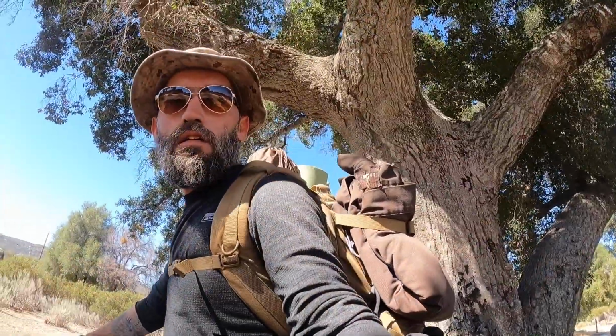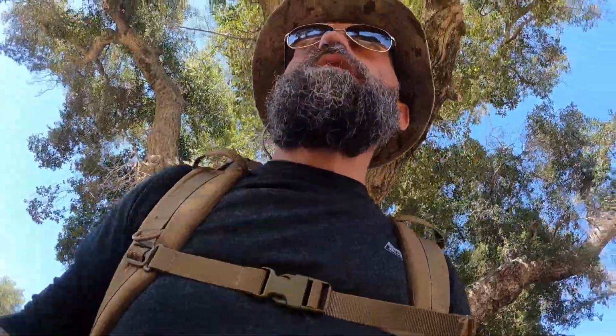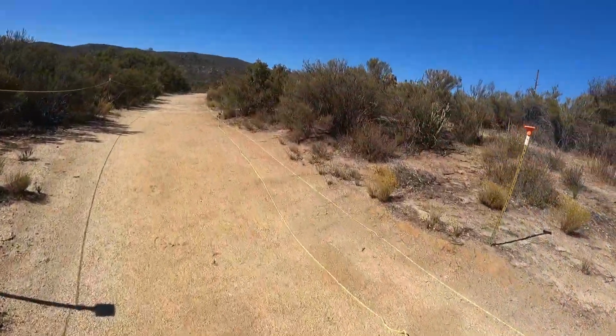All right guys, packed up, I'm off again. Had my lunch, had my rest. I'm getting back out on the trail. It's probably going to be like an hour and a half or 2 hours. So I'll catch up with you guys when I get to the campground that I'm going to. This part of the trail is pretty nice. It's pretty wide.